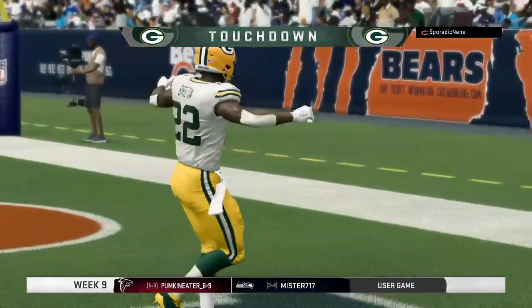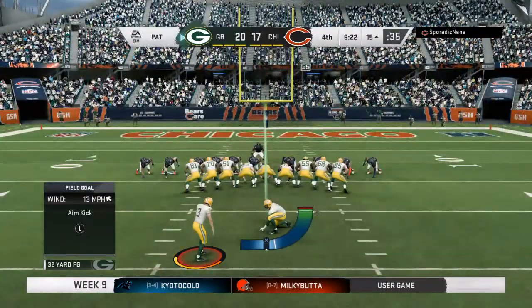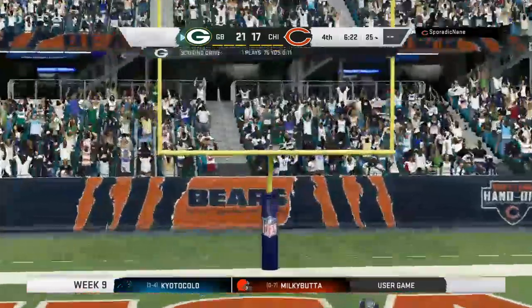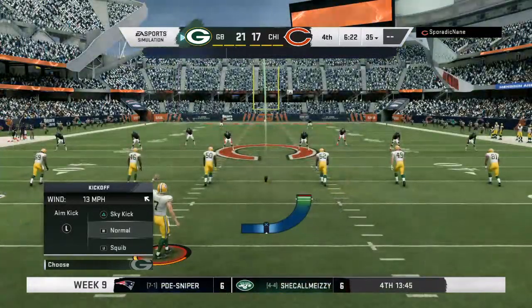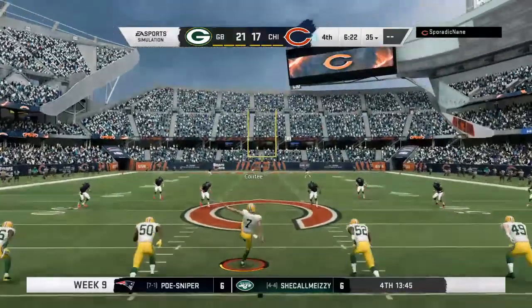Touchdown, Packers. Matt Breida, his 2nd touchdown of the game, giving him 12 on the season as his guys are able to regain the lead. Elliott good on the extra point, and the decision to just kick the extra point winds up successful.